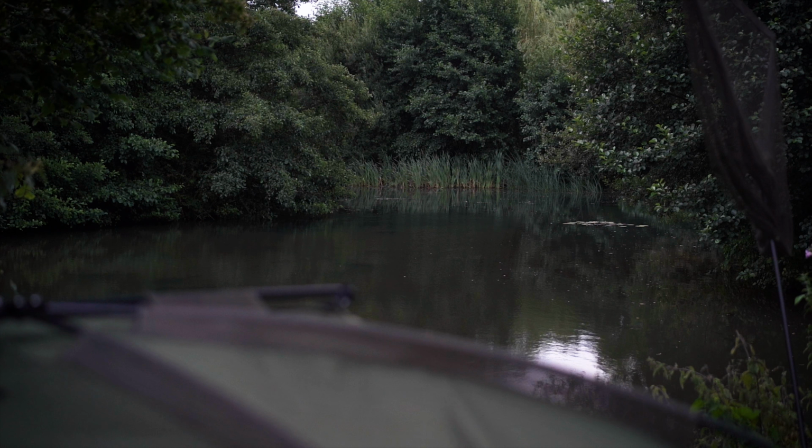Having a very good friend of mine fish this particular lake on a regular basis really has helped with my swim choice. I knew that in the back of my mind I really wanted to get in this peg, and as soon as I saw fish in here I knew this is where I was going to be beelining for if I could come out well in the draw, and luckily I came out first. In terms of spots, like I said, my friend that's fished it previously, he has caught a few fish on here, so he has put me onto a couple of spots.